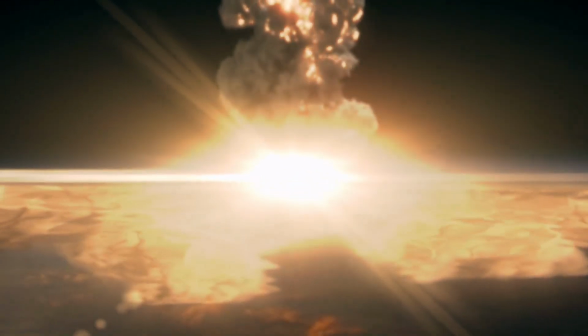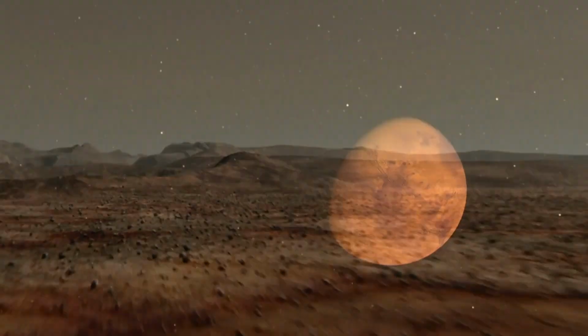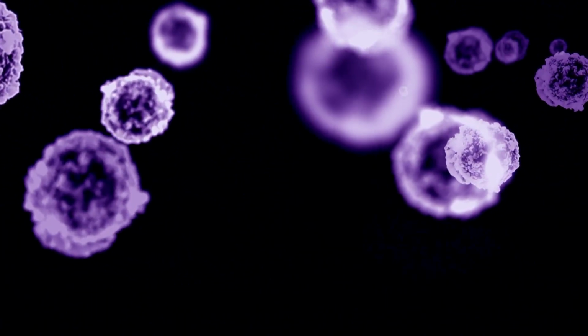But this thing did what it did 1.7 billion years ago. Not only were there no humans around then, there wasn't even multicellular life on Earth. Nature has illustrated that it can create its own nuclear reactors. The question is, could this same event have occurred naturally on Mars?